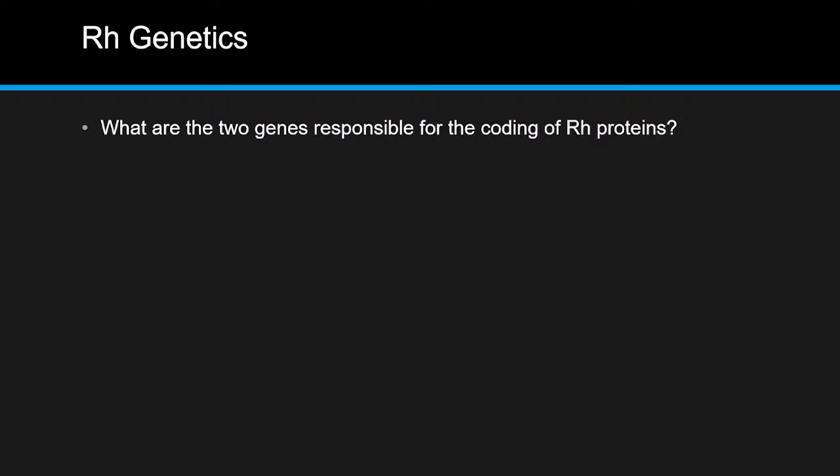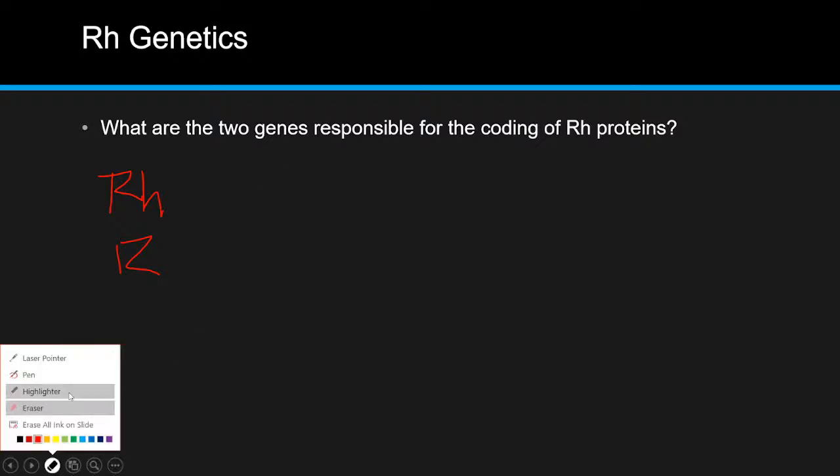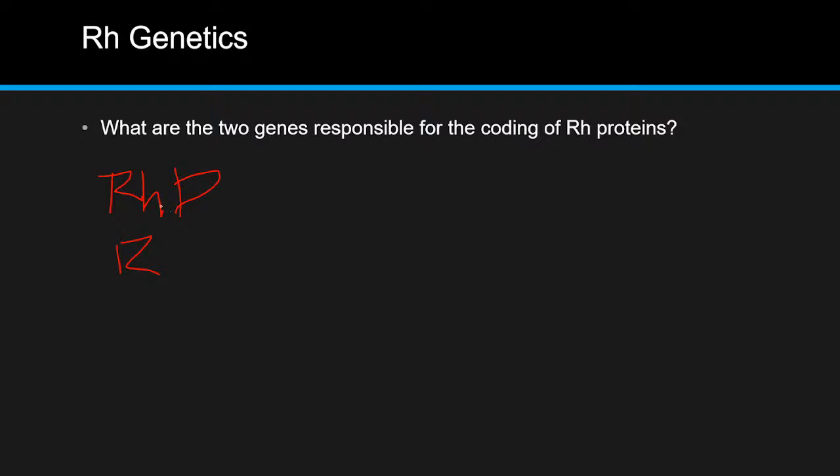Now, let's move on to the other things. Next, we're going to move on with the two genes that are responsible for coding Rh antigens. You have RhD, capital D here, and RhCE. We'll talk about RHAG later. These are the two genes responsible for the coding of RH proteins.